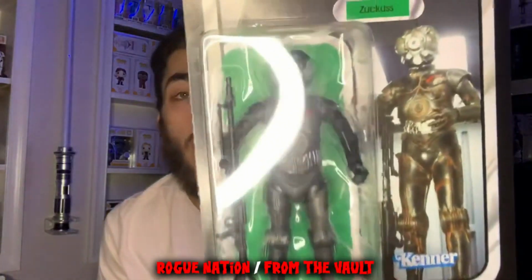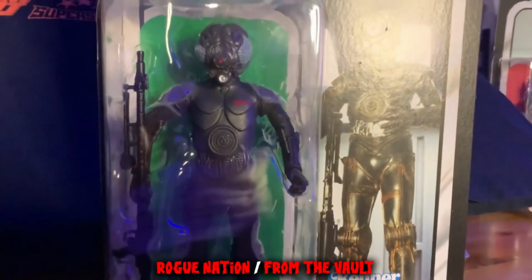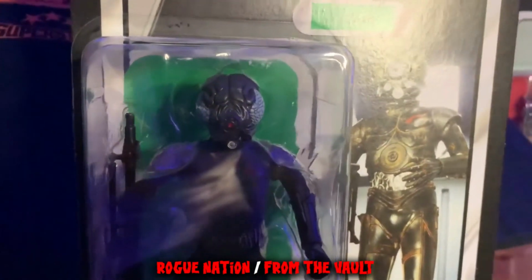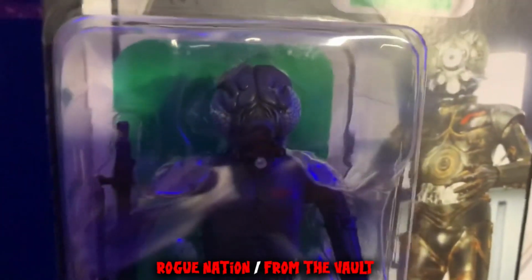And here's a look at the Forlom real quick. Like I said, it says Zuckuss on the packaging, but really cool action figure, man. Tons of detail, I gotta be honest. They really killed this Forlom figure. I just love the cards, man. It just makes it that much better.